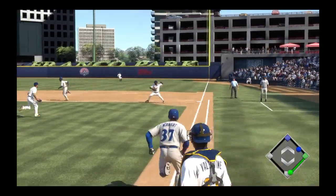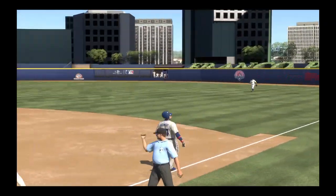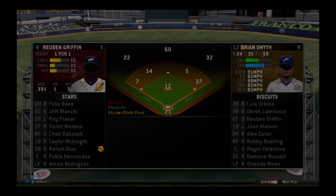Sliced down the line at first. There's one. On to first, and it's another double play.